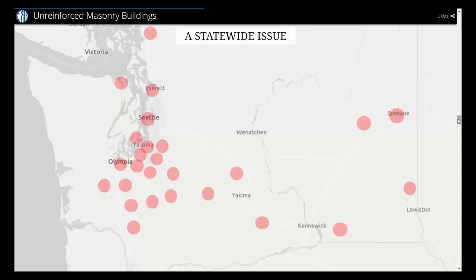And then the other thing we're always trying to highlight, and work with Nick and the state on, is that this is a statewide issue. There's a lot of perception that this is a Seattle issue, because when I get into the building inventory, you'll see that we have a lot of these buildings, but it's not just a Seattle issue. The red dots here show areas of the state where we know that there are some unreinforced masonry buildings. If you picture any town that has a main street with older brick buildings, that's what we're talking about.